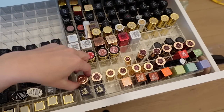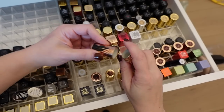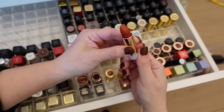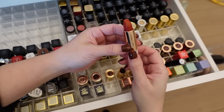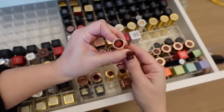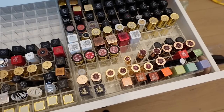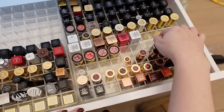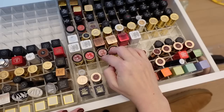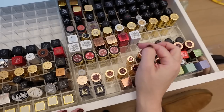And then, oh, I got rid of a refill. Where did that go? Oh, here. This color. I can't remember. This one is Red Hot Susan, and yeah, one I forgot I even had, so I'm gonna pass that one along. And then I have my three Serge Lutens lipsticks. I love those, I'm gonna keep those. I'm gonna keep all of my Sisley lipsticks. I just used some of these older ones and they're still good, so I'm gonna keep those.